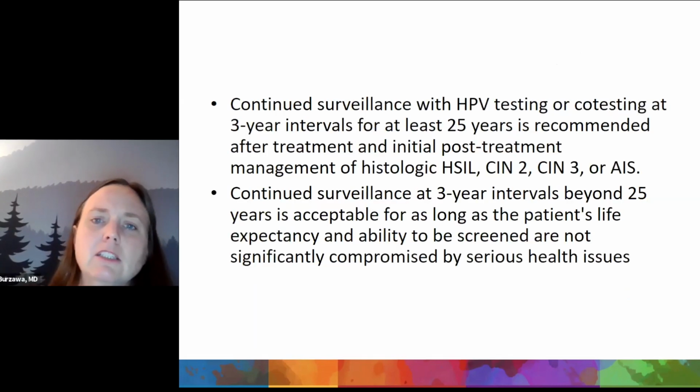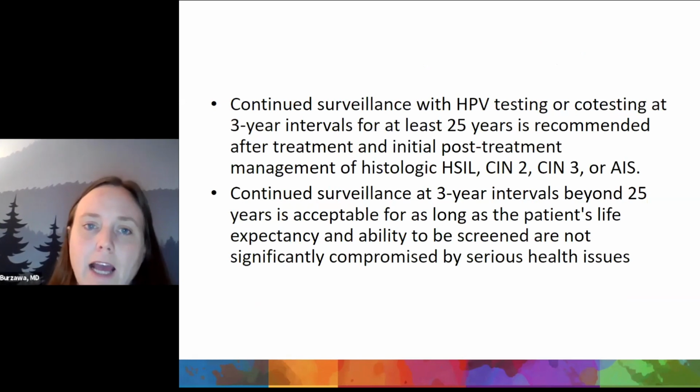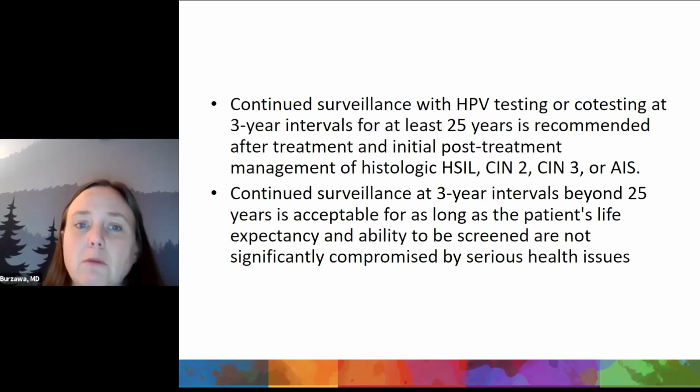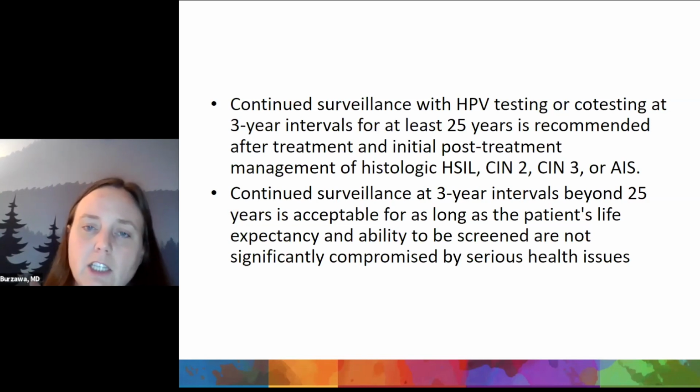So these are the recommendations for somebody who has had a previous HPV associated disease, such as high-grade cervical dysplasia. They're actually a little bit more frequent. So it's not 5-year intervals, but 3-year intervals for HPV testing or co-testing, and then triage to management based on their abnormalities. And you could consider continuing to surveil them even beyond the 25-year mark.